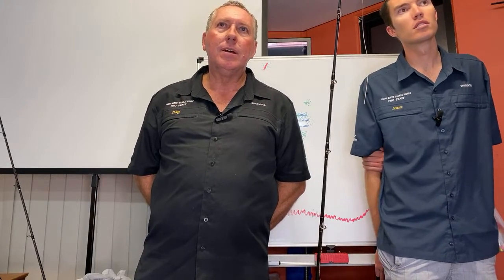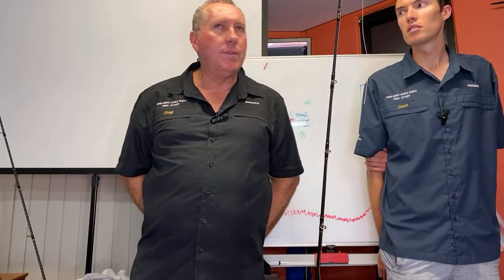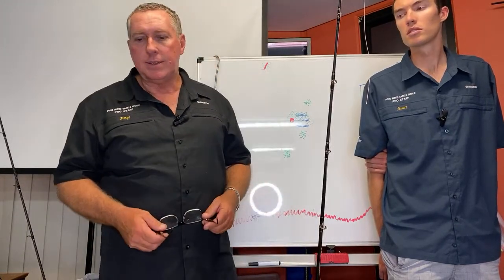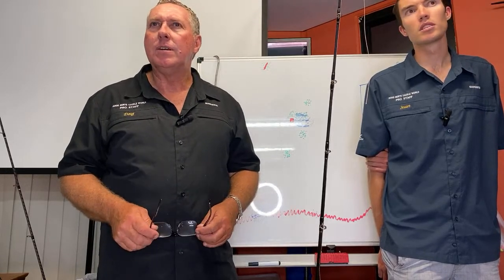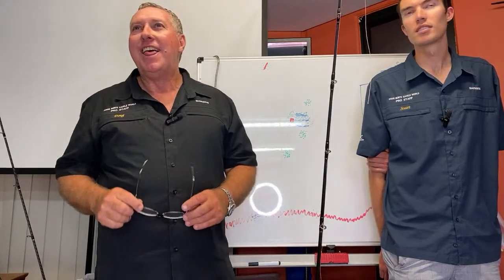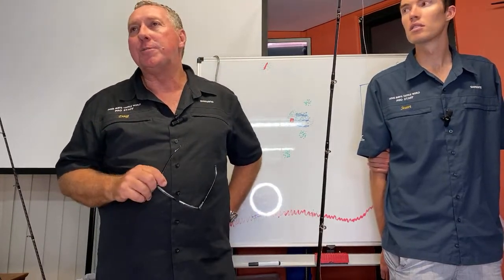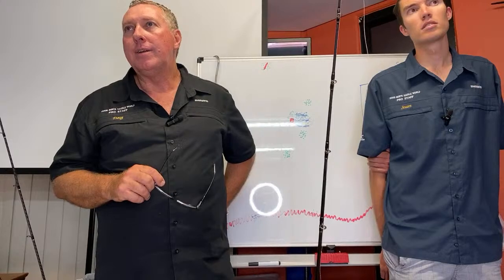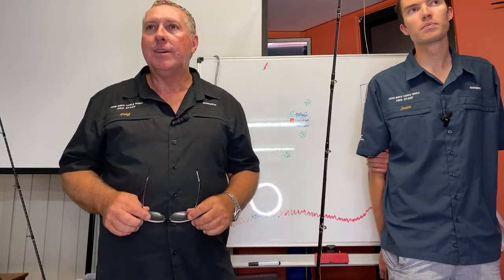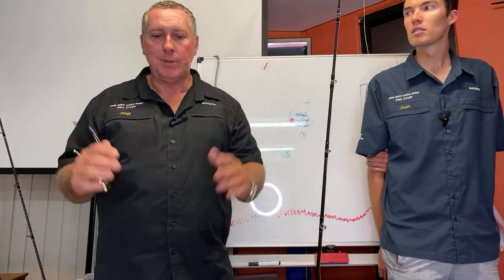What's legal? 50, I think. Is it 50 or 60? I think it's 60. Yeah, sorry about that. Even 60 is too small. They're very thin, like wafer thin. But soon they'll start bulking up.